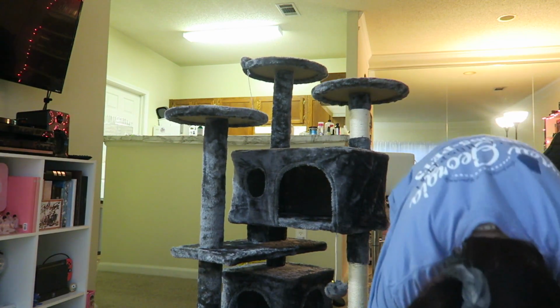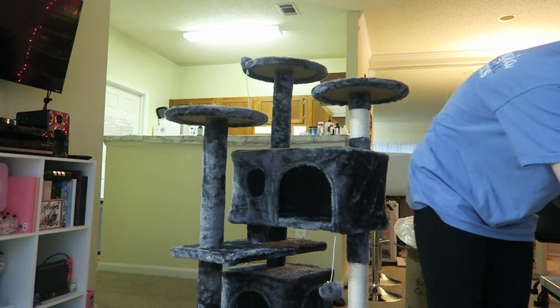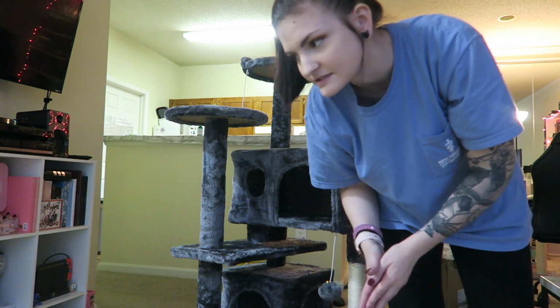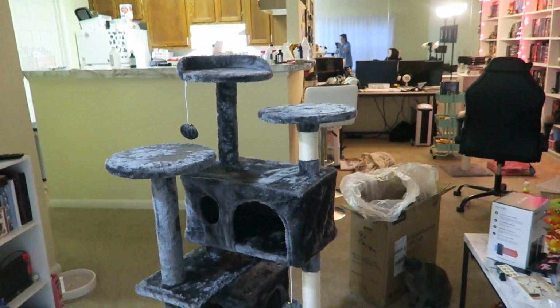Guys, we're done. And there's also pieces where you can mount it onto the wall, because a lot of people do that with bookcases and things like this, so it's not knocked down by the kittens and cats. I'm not doing that because I'm not trying to put any holes in my walls. Here is what it looks like.